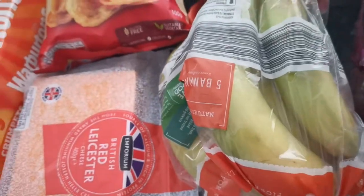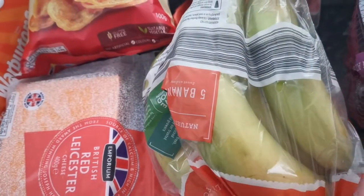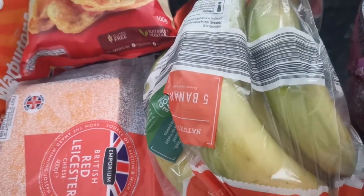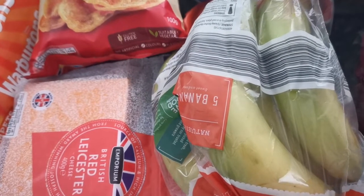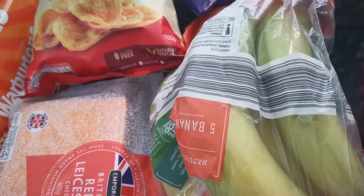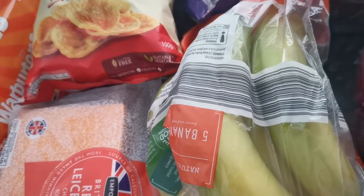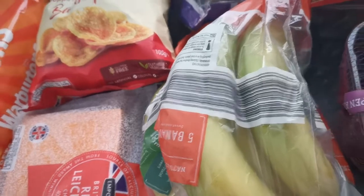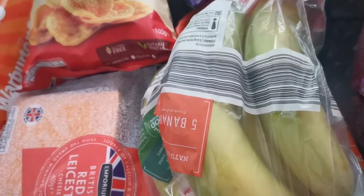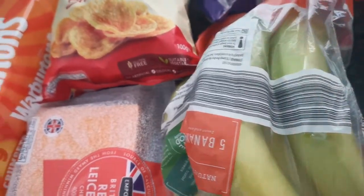We got some bananas, because I want to start eating a little bit more healthy. I've currently got, I don't know if it's acid or something on my chest. It's making my heartburn really, really bad. And I have been eating fatty foods, so hopefully here's to healthy eating.